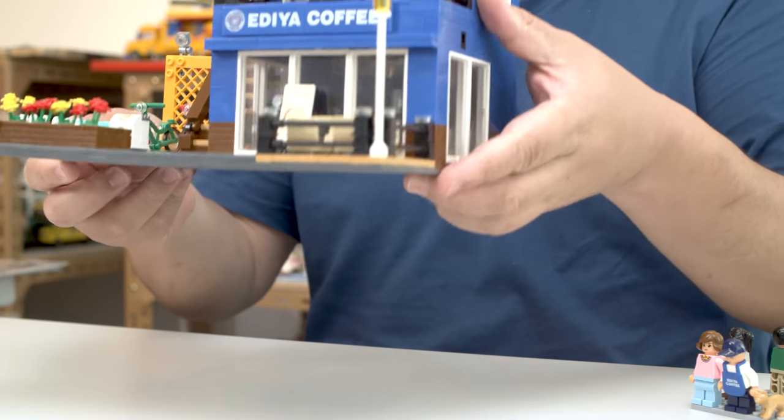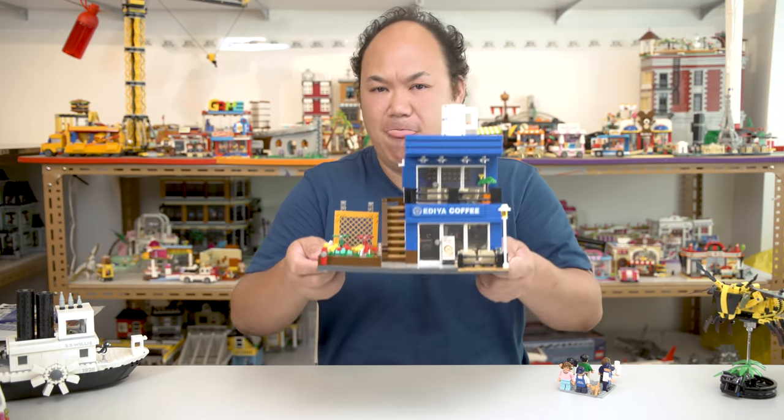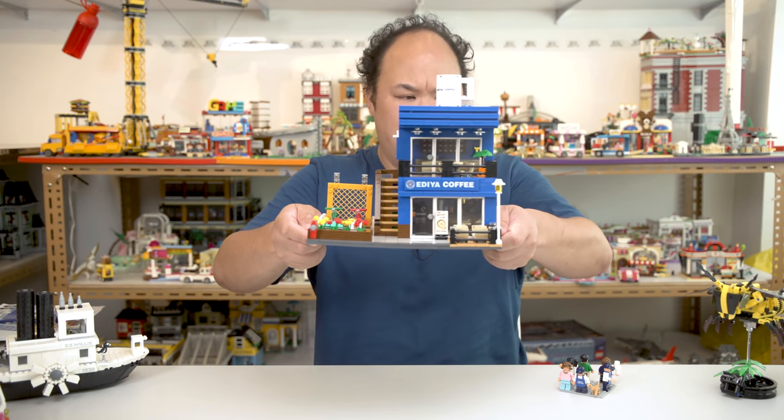I think some small stuff will fall off. I will chop this thing in 5, 4, 3, 2, 1.